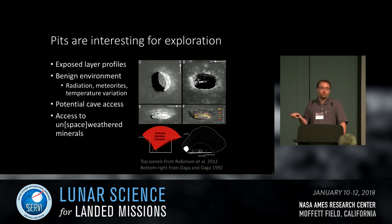Also, from an exploration perspective, these pits provide a relatively benign environment compared to the lunar surface, with greatly reduced temperature variations, radiation exposure, and meteorite exposure, even if there aren't any deeper caves. Just getting down in these steep-walled, deep pits can protect you from a lot of this stuff. Then, of course, it's possible that some of these do open up into caves, and those would be amazing for protection. And last, you may find some materials inside these pits that haven't been exposed to space weathering effects, so you could see what the original versions of all of these minerals truly looked like.